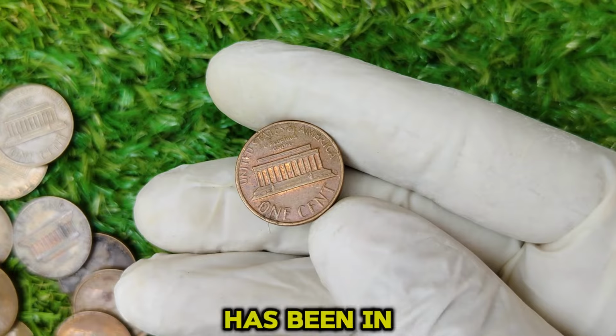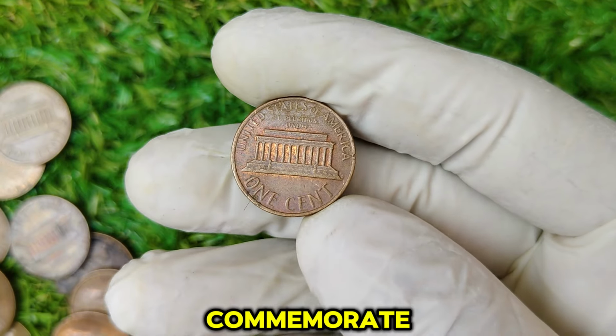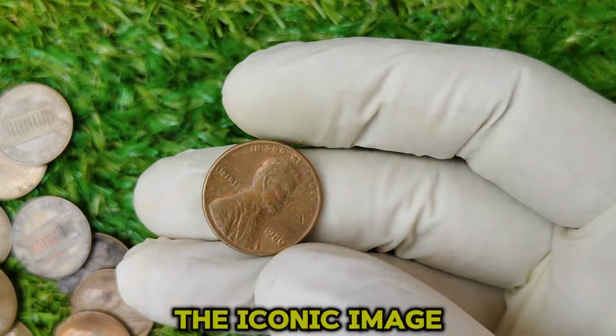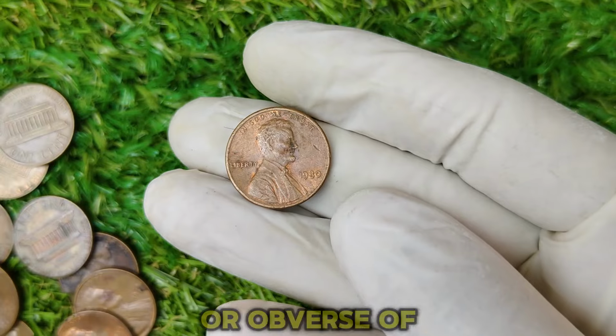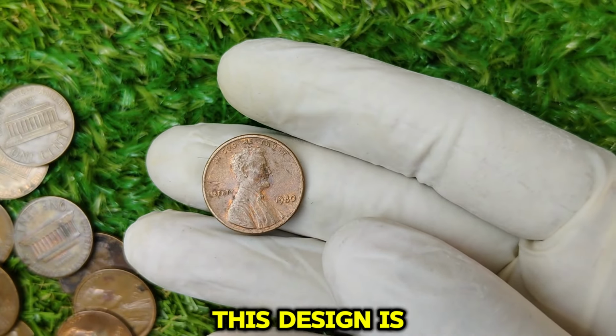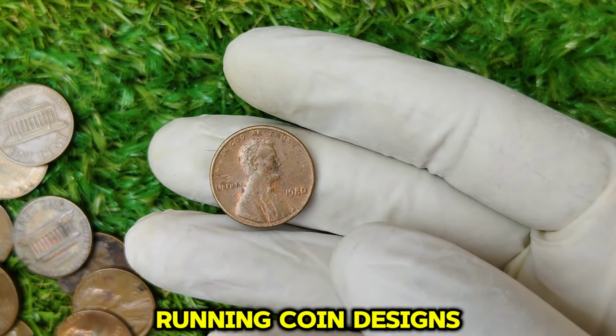The Lincoln penny has been in production since 1909, when it was first issued to commemorate the 100th anniversary of President Abraham Lincoln's birth. The iconic image of Lincoln on the front, or obverse, of the penny was designed by sculptor Victor David Brenner. This design is still used today, making it one of the longest-running coin designs in U.S. history.